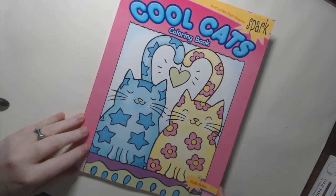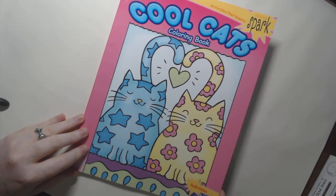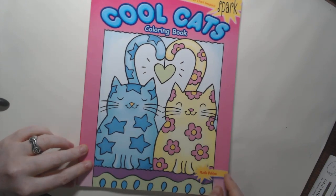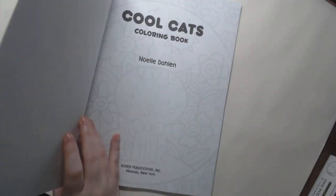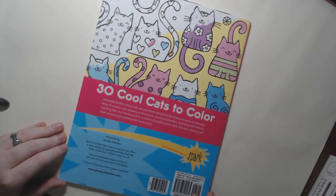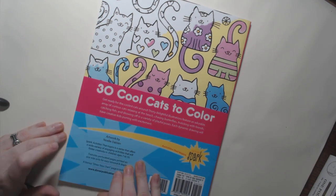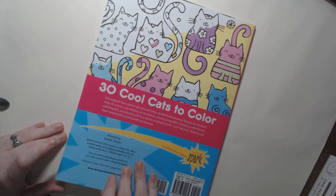So, like I said, these are not under Creative Haven. This is a Dover Spark book. It is by Noelle Dahlen, I believe is how you say that. I hope so. Oh, that's the front cover. It's back cover. 30 cool cats to color. Get ready for the coolest cats around. 30 delightful illustrations feature an adorable array of curious cats relaxing at the beach, chasing butterflies, frolicking with friends, catching fish, and showing off in a variety of playful poses. Each dynamic drawing will have creative kids purring with excitement.